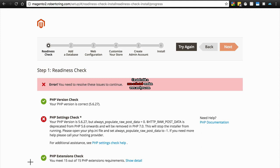So let's go through each of these one by one and just go through a couple of the more common things that you might come across. Before we address this error specifically, let's take a look at PHP version check. Magento, of course, checks to make sure that you have the minimum PHP version that it will work with. If you don't, then it'll give you an error here and it'll tell you that you need to use PHP, in my case 5.6, or whatever the case may be.